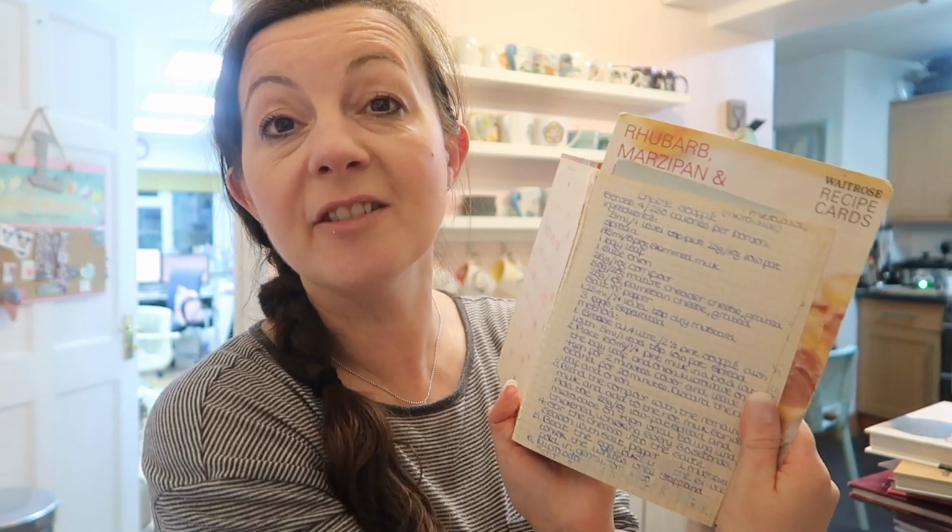And this is one that I started putting together myself when I was at school. So I was a teenager and I started writing in all my favourite recipes. Cheese souffle, tuna burgers, cauliflower in a cumin sauce, and there's loads. Peanut butter cookies, you name it, they're in there, and they're all from my school days.